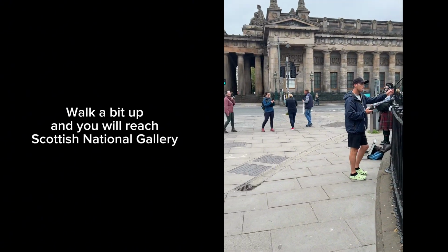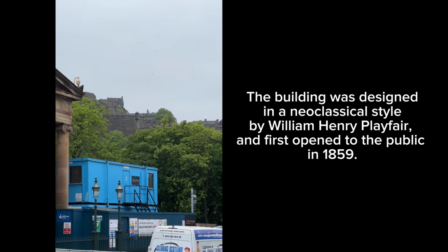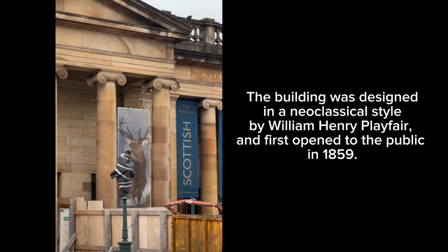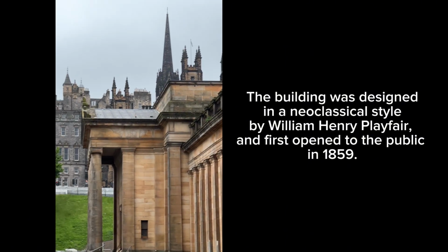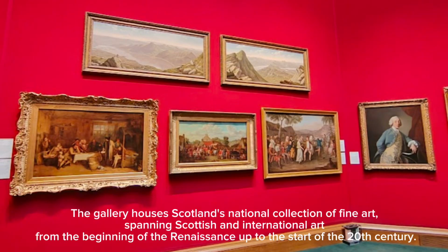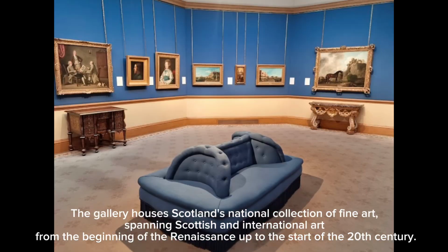Walk a bit up and you will reach Scottish National Gallery. The building was designed in a neoclassical style by William Henry Playfair and first opened to the public in 1859. The gallery houses Scotland's national collection of fine art, spanning Scottish and international art, from the beginning of the Renaissance up to the start of the 20th century.